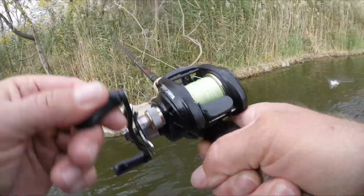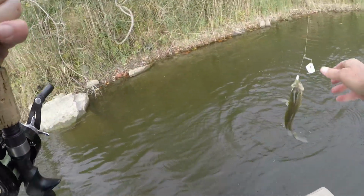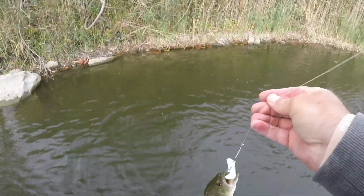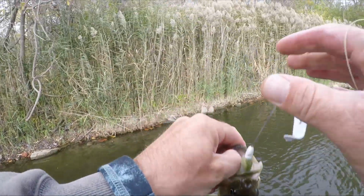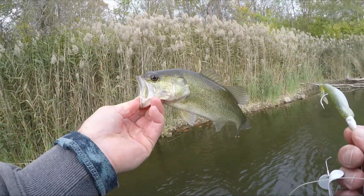There it is, right on the bank. So I need to be fishing on the other side of the boat. Right on the bank. Fish is super shallow. That's something that happens in the fall. And all these fish will get just dirt shallow. I mean, just a foot or less.